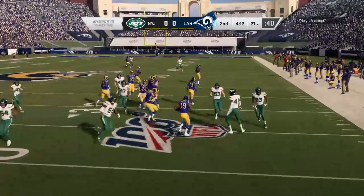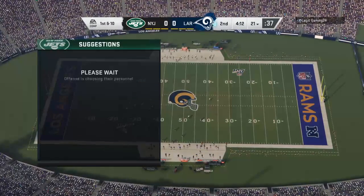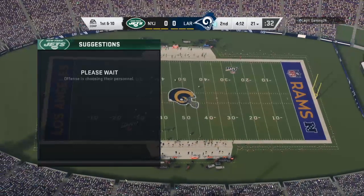And a fair catch signaled for and taken just outside the 20-yard line. They'll call that a 33-yard punt with no return. And the Rams will go on offense here with a 1st and 10.